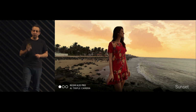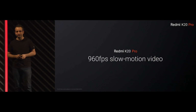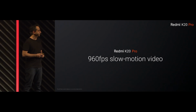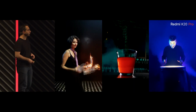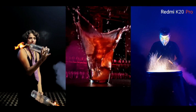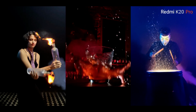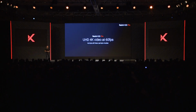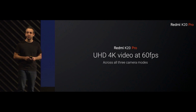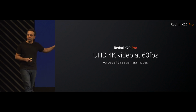And of course, one more thing that Mi fans have loved, we're adding 960 frames per second slow motion. And at 960 frames per second, obviously what you see is a lot more. And along with that, you get 4K UHD recording at 60 frames per second. Now this is slightly different because all three cameras support 4K, not just one.